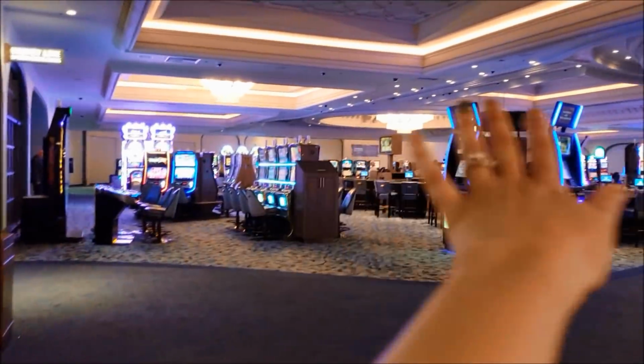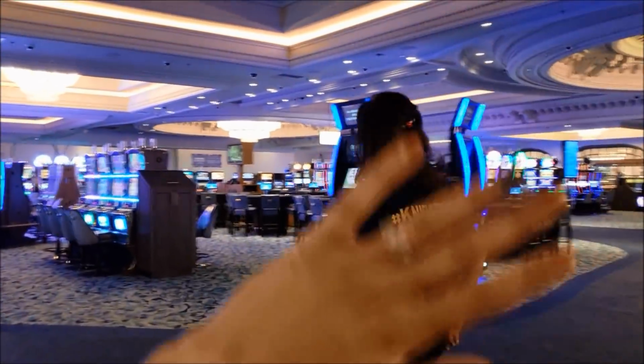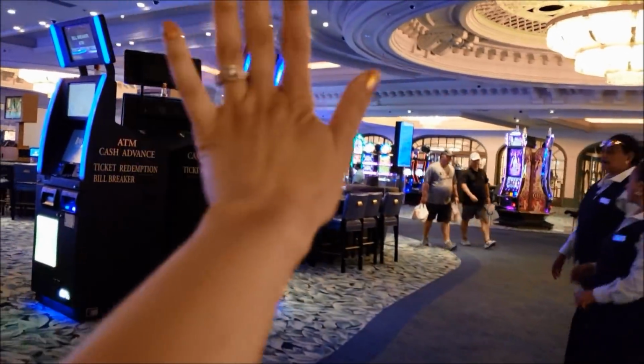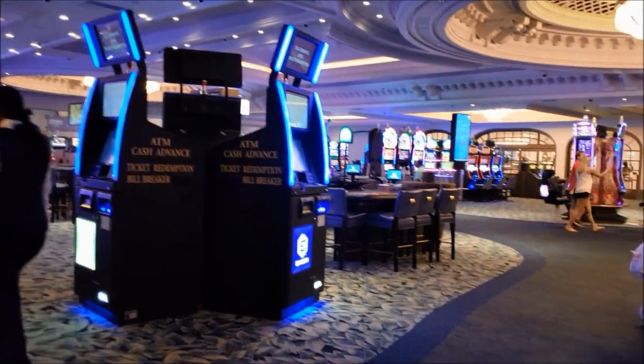This used to be the front. Now it's completely blocked off. So I'm assuming that they're going to be putting a lot more restaurants here. And this is probably where the Italy is going to be put in. So I think that's kind of the corner there. So it should open all up once they put that in.